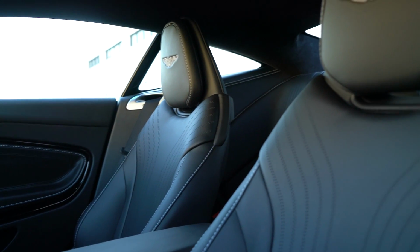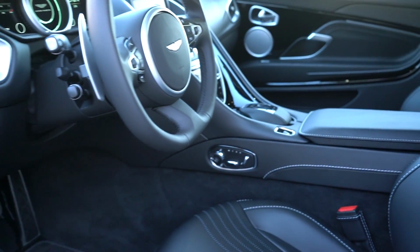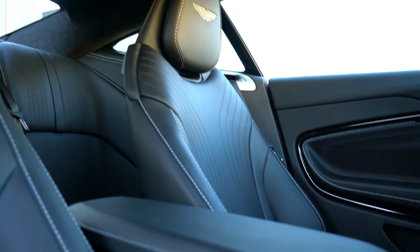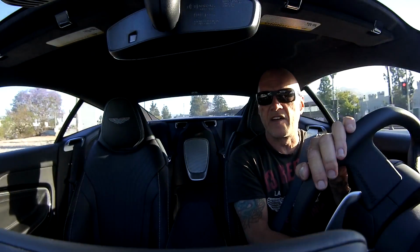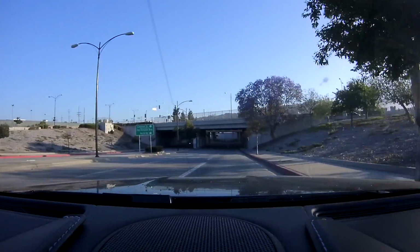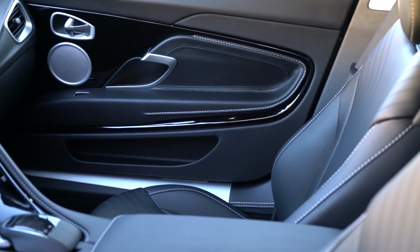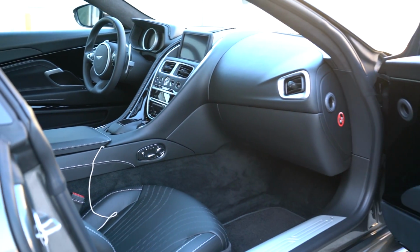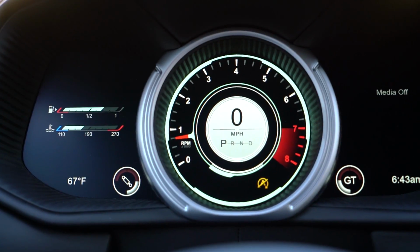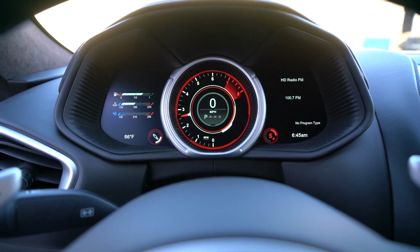The seating position here is just perfect. I mean, you have so many adjustments on this seat. If you can't get comfortable in this car, you probably have a difficult time getting comfortable on a couch. And obviously well appointed. I mean, you look at the stitching inside of this car, the gauges are just great. And I know there's probably 50 different ways you can look at the gauge cluster here.